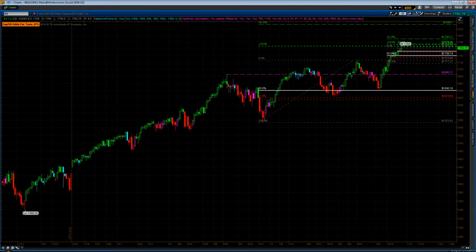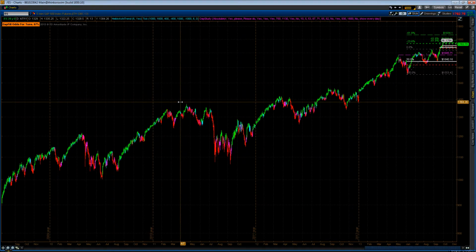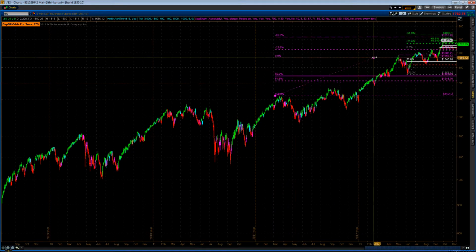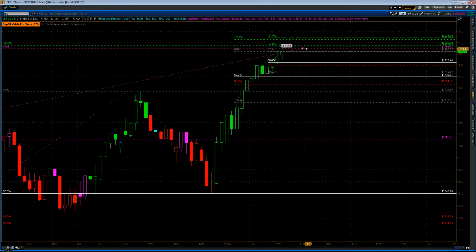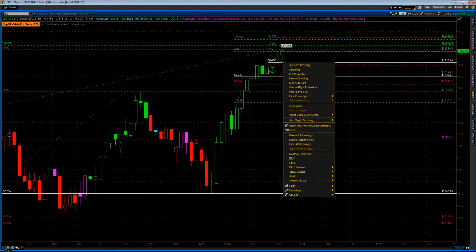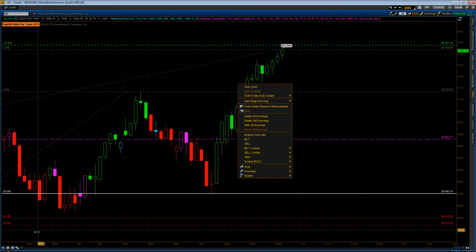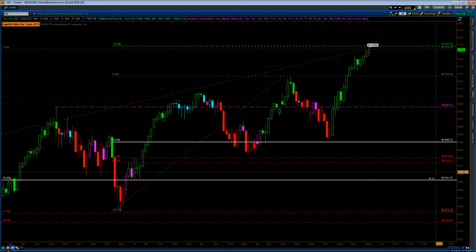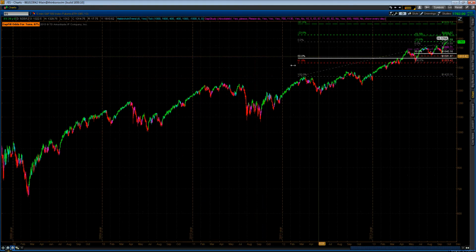We have, however, hit upside targets from our extension longs. And we need to go same anchor, new high, which brings these big daily extensions, if we end up getting a pullback, all the way down to 1592. So 1592 would be our big daily support level. And this is simply same anchor, new high.